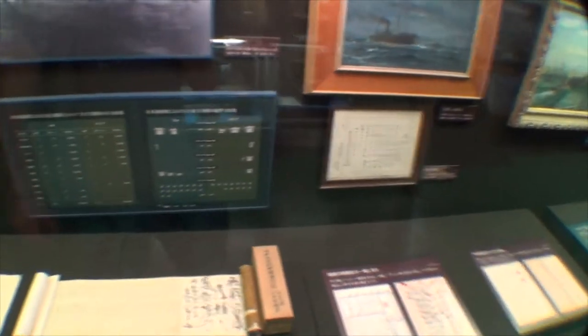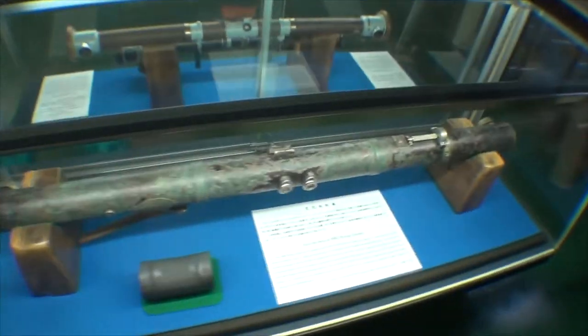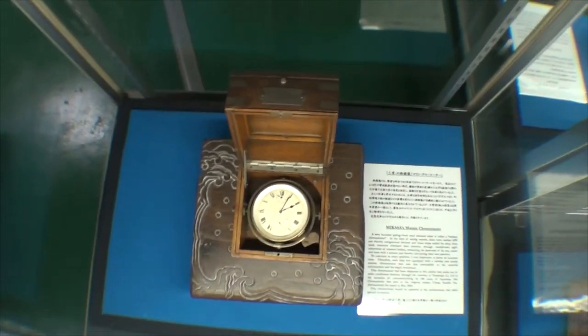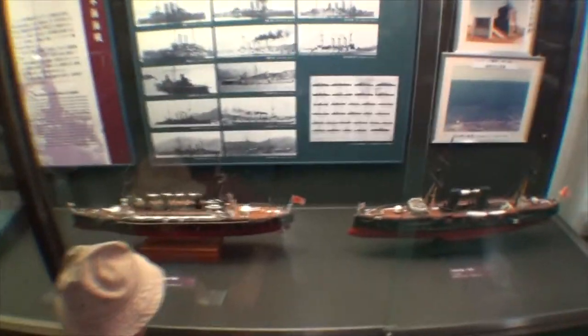Japanese seal again, that's used on a lot of imperial documents and things like that. This is more stuff from the other side. And some more lookout gear. Telescopes and things like that. Pocket watch. Chronometer. So, it's just a fancy word for pocket watch. Well, even though it doesn't fit in your pocket. Yeah. Cool.